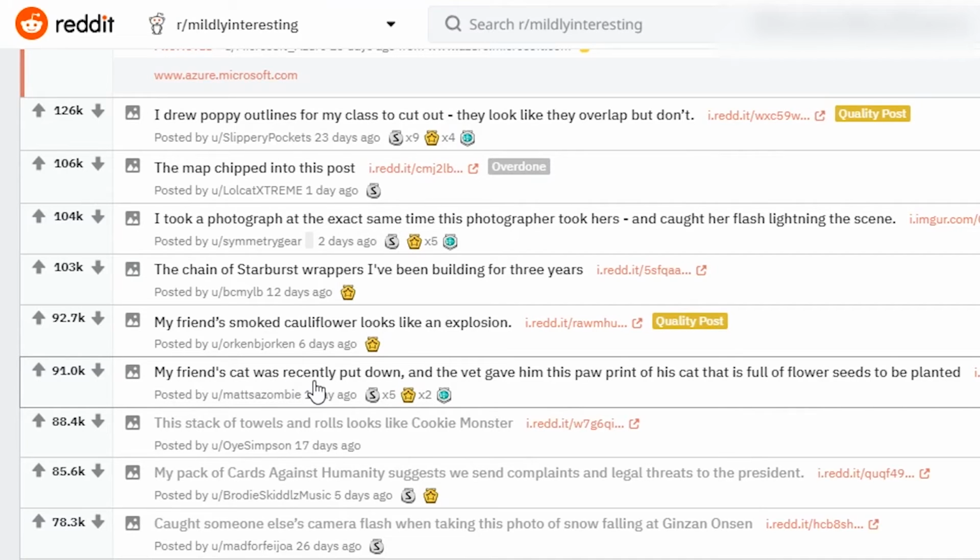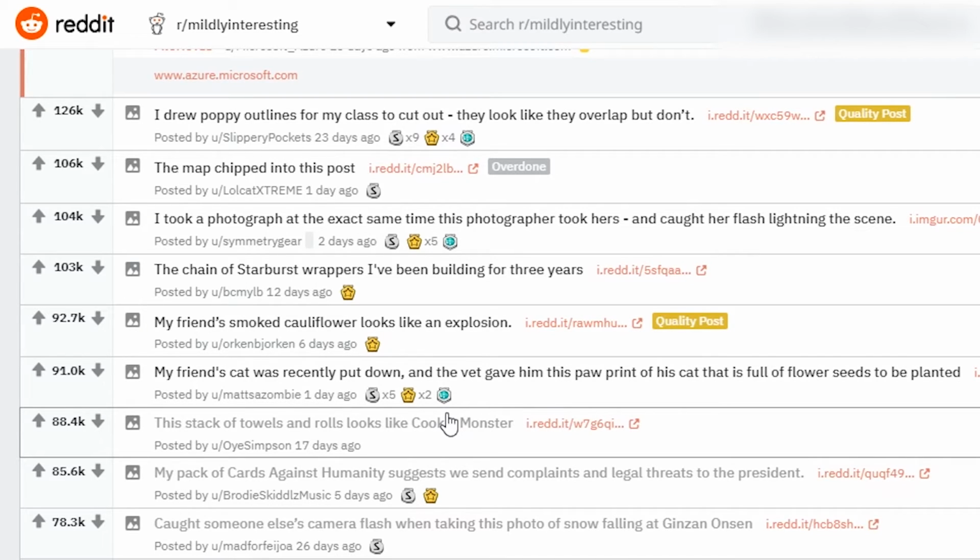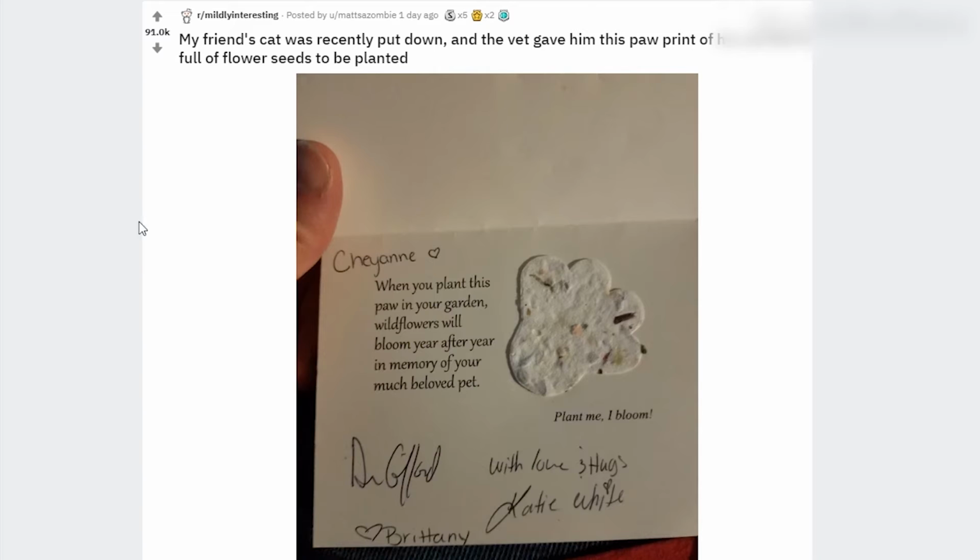My friend's cat was recently put down. That's sad. That starts out dark. And the vet gave him this paw print of his cat that was full of flower seeds to be planted. Oh, that went somewhere good. That sucks, but that's really cool. I like that. I mean, it's something to remember your pet by, because they're like family.